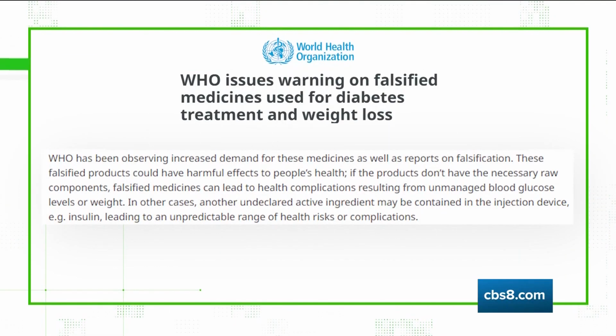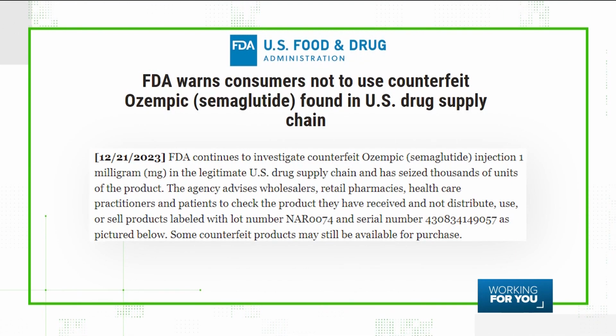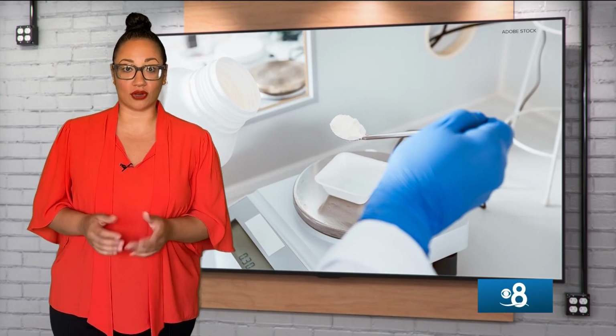The WHO issued a warning about counterfeit forms of Ozempic in June 2024, saying they may have an undeclared active ingredient that could lead to an unpredictable range of health risks or complications. In December 2023, the FDA said it had seized thousands of counterfeit units of Ozempic with needles that may not have been sterile. So what about compounded versions of these drugs?